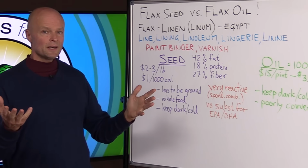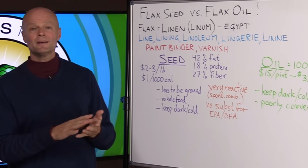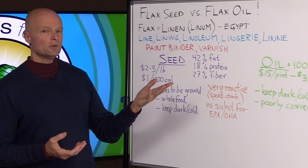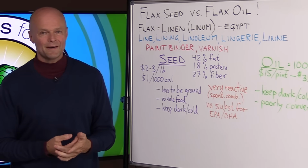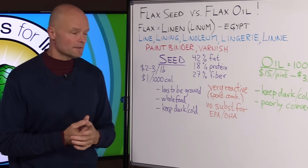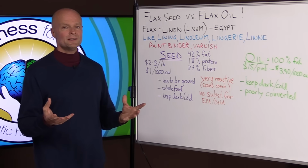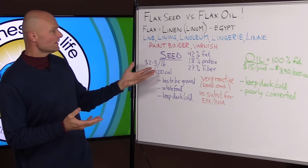I checked it out today. Where I go shopping, there's a farmer's market. You can buy organic flaxseed for less than $2 a pound. And I found online, there's a brand with Amazon, you can get organic, shipped with Prime for under $3 a pound. So it's like they're giving it away. It's very inexpensive. So what this means is it's less than $1 for 1,000 calories worth. So in a day when they're talking about how expensive healthy food is, here's something that you don't have to sweat.